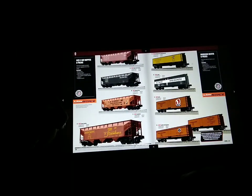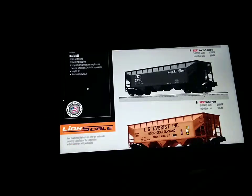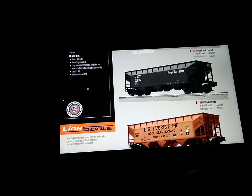They also have some AAR 3-bay hopper 6-packs. They have the New York Central, Nickel Plate, LG, Everest, and Union Pacific, which have diecast trucks, operating couplers, easy conversion to scale couplers, and 2 rail wheel sets available separately, length of 10 inches and a minimum curve of 31.